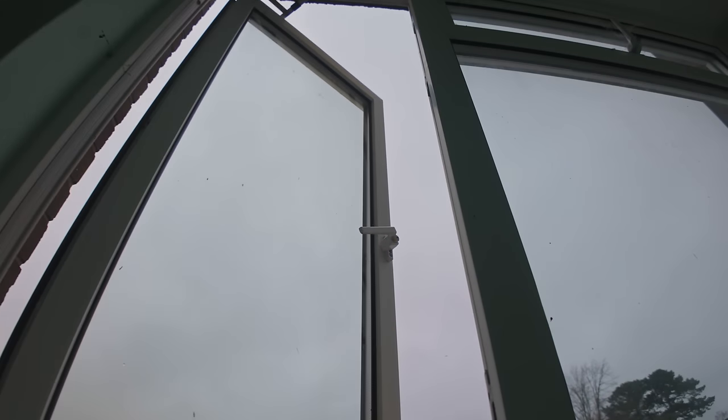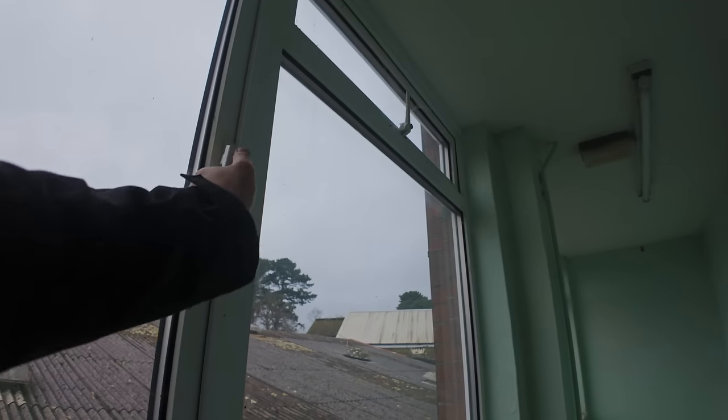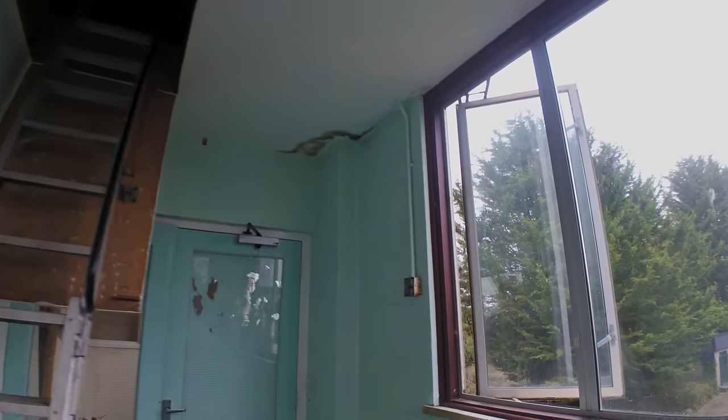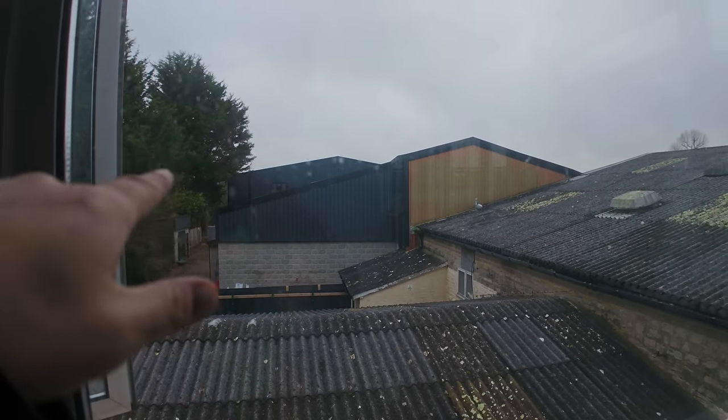Windows left open. See, somebody seems to want to be wrecking this place. There's no need for it. I mean, why do you need to do that? Oh, look. Oh, how big is this place? It goes on down there. I've got a feeling that those buildings are still in use by Haynes. They are the current in-use buildings, so we're not going to be able to get in those.